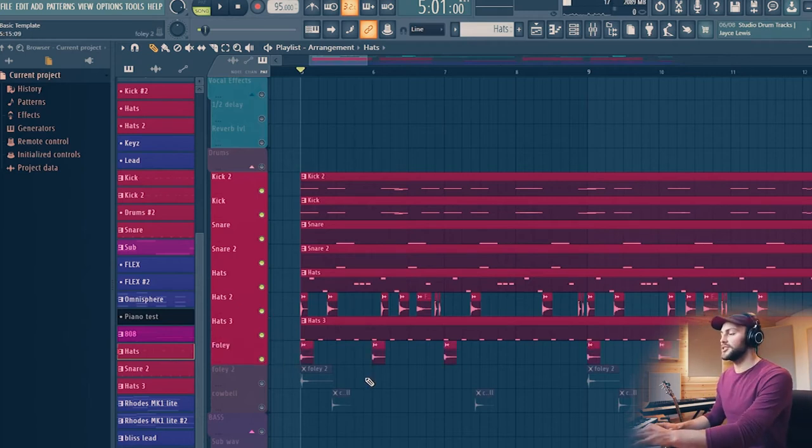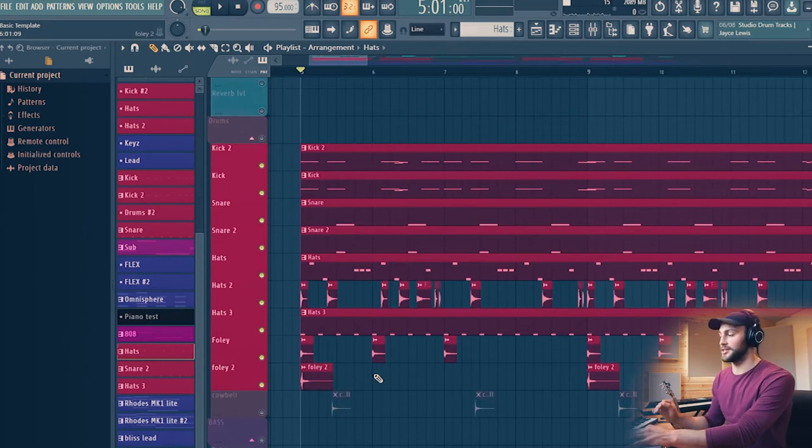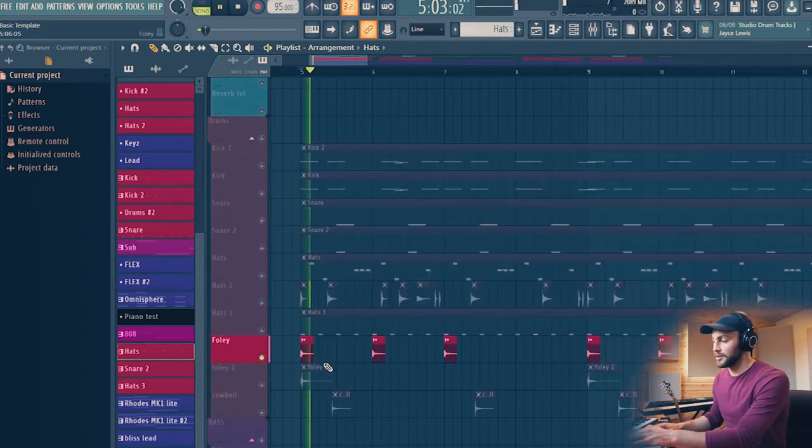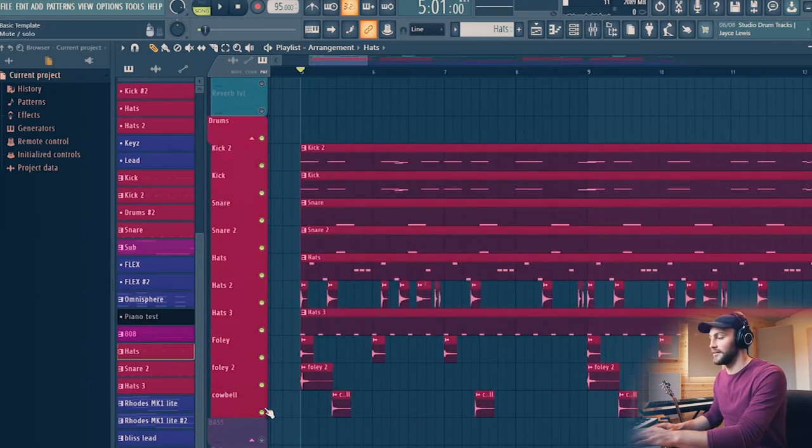Then I just added some supplementary layers of Foley just to make things sound a little bit more interesting. So just some clicky, airy, breathy sounds that just add even more emphasis to the fact that everything comes down on that beat and then rises up and then comes down again.